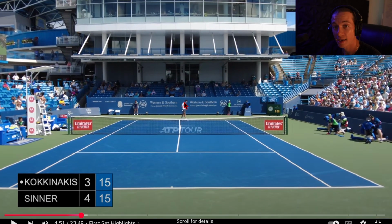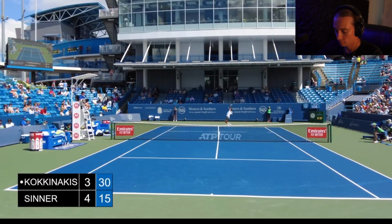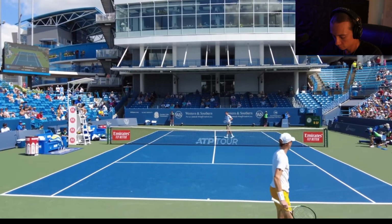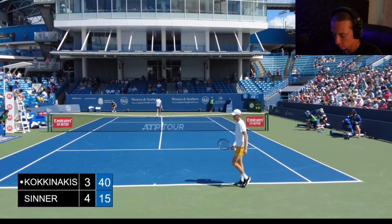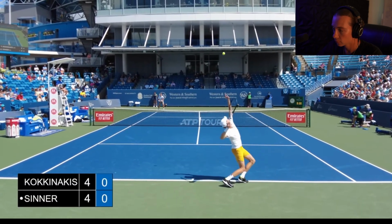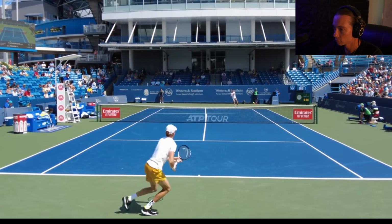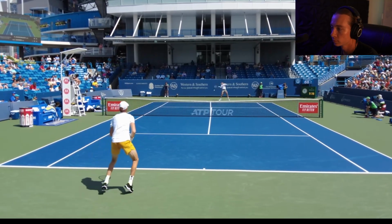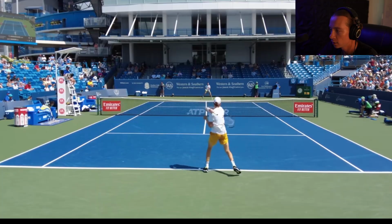He broke the sideline within the service box. Good open stance. Cross. Why is he going line there?